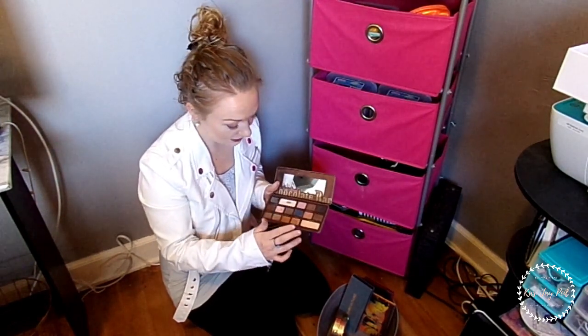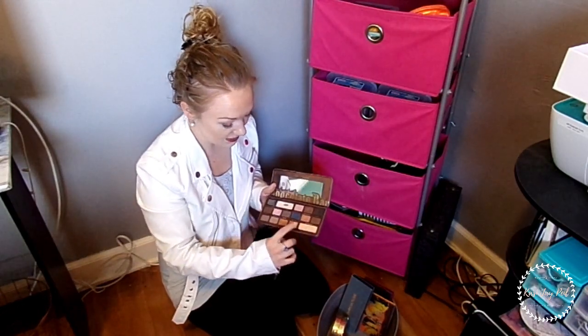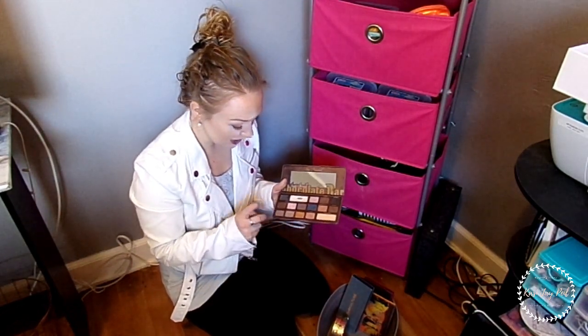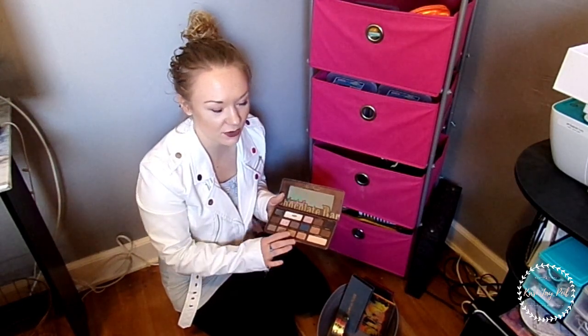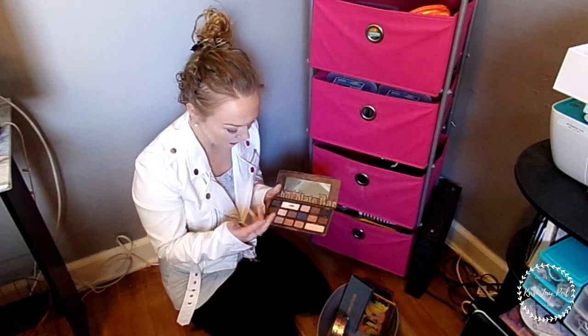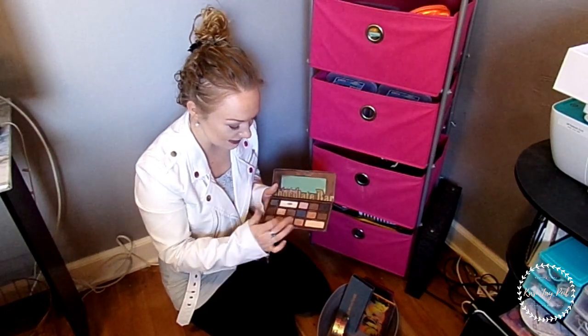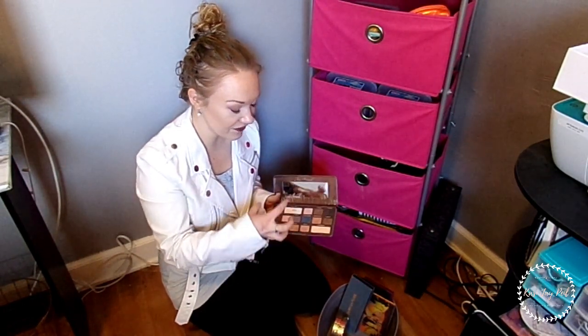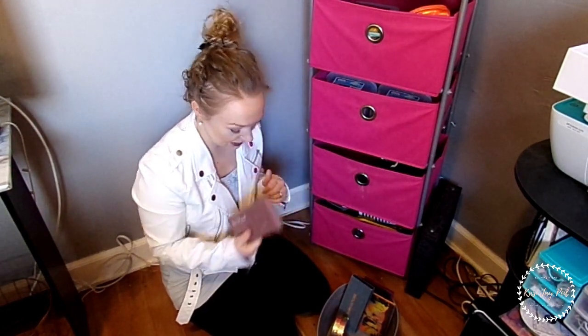So if you want to highlight your cheeks or your nose or whatever you want to highlight, this makes a great highlight shade. I actually have contoured and highlighted with this entire palette, and I did a video about it a really long time ago, but the video didn't turn out, so I didn't post it. But I actually loved it. I contoured with this mousse shade, I highlighted, and my whole face looked glorious using this one palette. I really, really liked it.